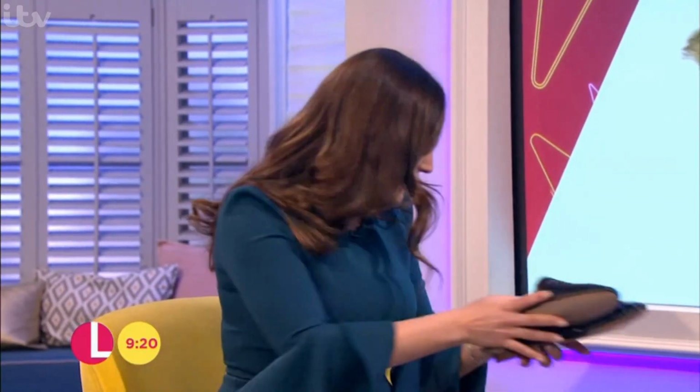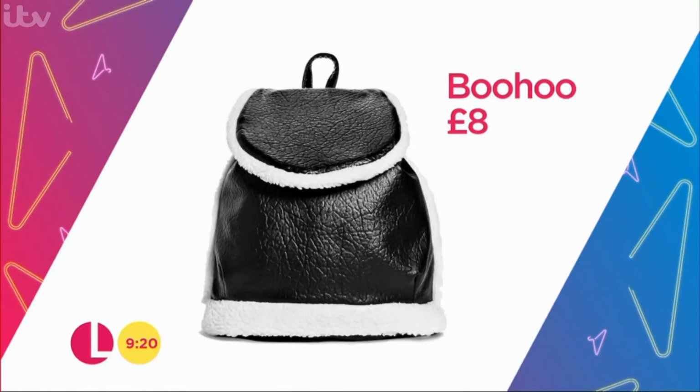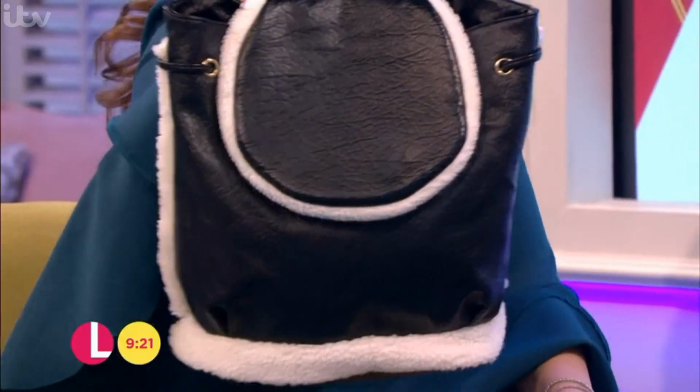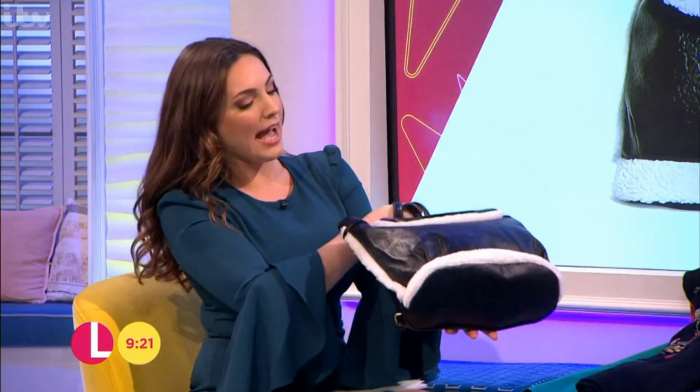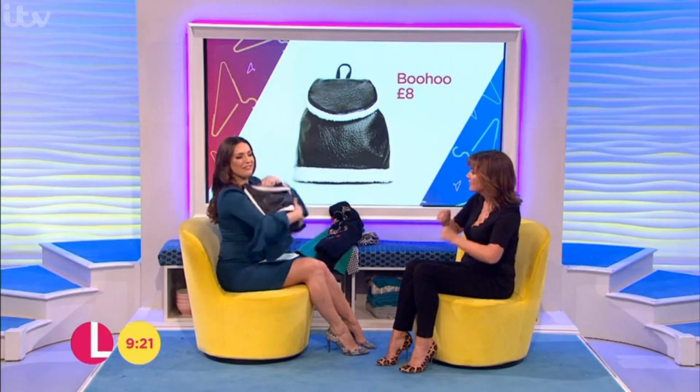So that's that. And then lastly, we have this rucksack, which is £8. Oh, that's good. That is a bargain if ever I've seen one. So this is from Boohoo. And you've got the little furry detail there. But £8, it's great, isn't it? It's fantastic. On the tube, just chuck it on. Exactly. And if you're going out for a walk.